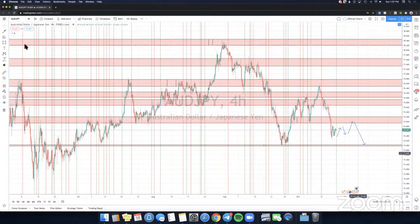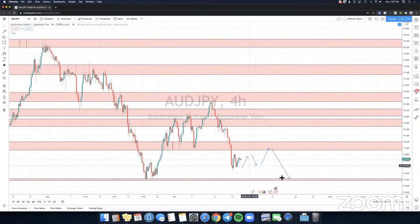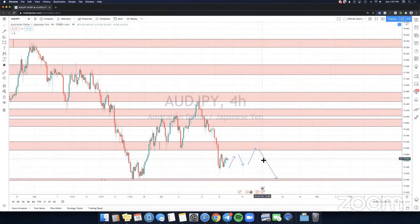And I'll give you guys those parameters right now. That's something you guys can look out for, because once it breaks the zone right here, you can see it drop pretty heavy. So this upper zone right here is going to be 74.941. And this lower zone down here is going to be 74.027.